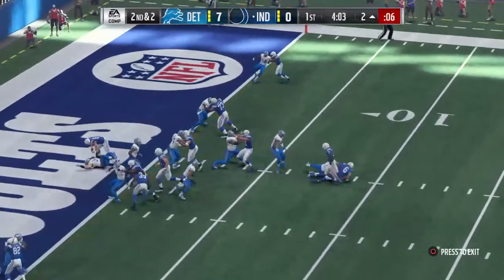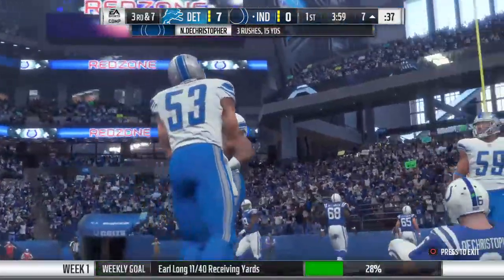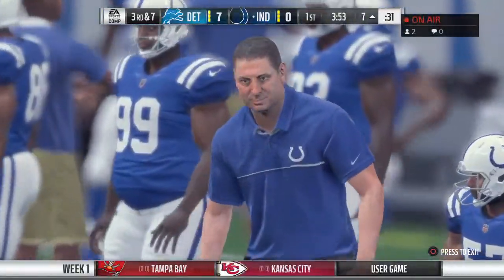Second and goal from the 2-yard line. And he goes backwards on this one, losing yardage to the 7. Call that a loss of 5 yards on the play. And that'll make it 3rd and goal.